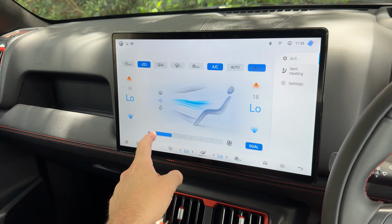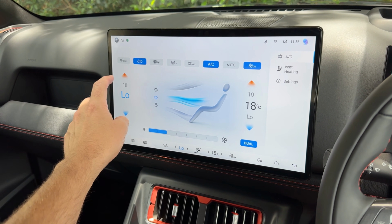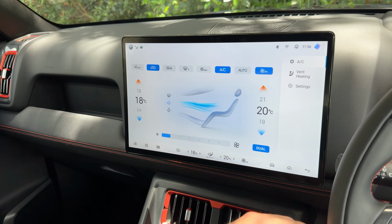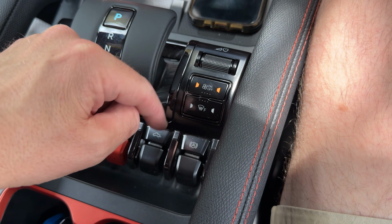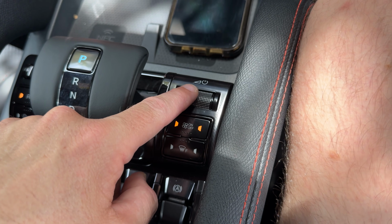But if you want to, you've got your climate control system here as well, so you can adjust your dual zone layout however you wish. Plus the fan control stuff is on the screen as well. But there's also a fan on or off button down there, and you've got a demister button down there too. You've got a volume dial as well.